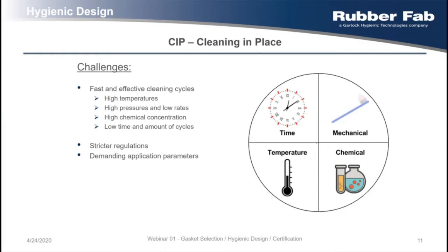If we make a cleaning in place, we don't want to open our system, and we want a low time, because low time means we can produce really quick again, and we don't have much cost for the process which is still standing at the moment. So we could say we cut the time shorter and remove this part.